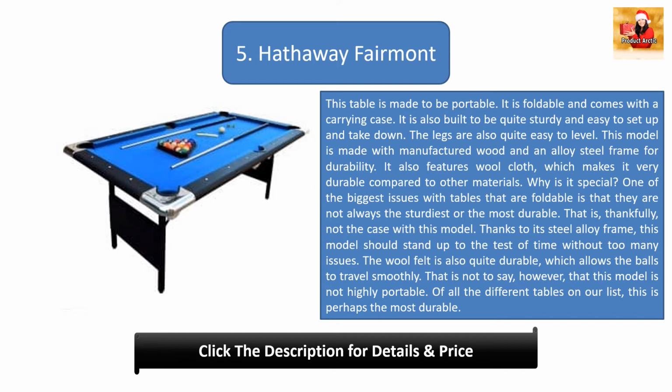That is not to say, however, that this model is not highly portable. Of all the different tables on our list, this is perhaps the most durable. It folds up completely and even comes with the nylon carrying bag. This bag makes it that much easier to cart it from place to place, which is great if you don't have a dedicated rec room.